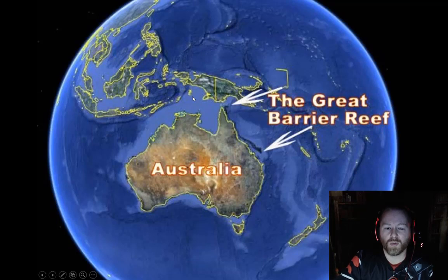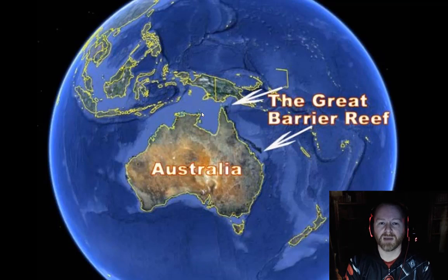The water temperatures in this area around Australia have risen a couple of degrees, sometimes just a fraction of a degree, maybe a degree and a half. But that change in the water temperature, and that's an average change, okay? It's just a degree and a half higher on average. So the water can actually get much warmer than that.